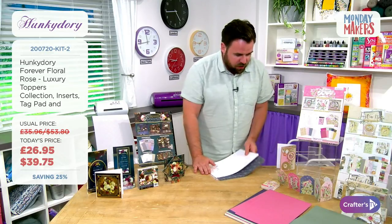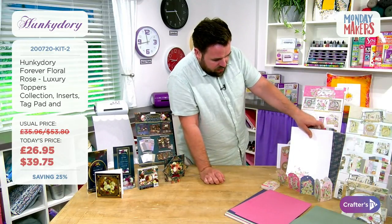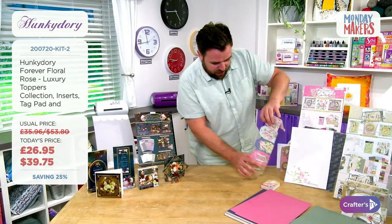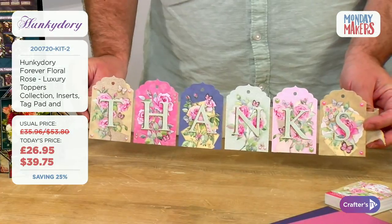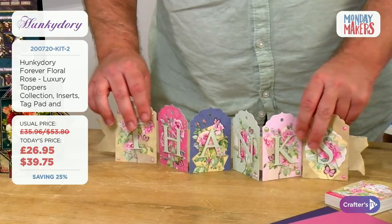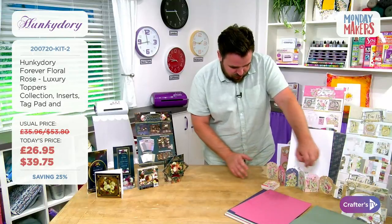That's not where it ends though, because you've got something really quite different. You know how I feel about a tag. I do love a tag. What you've got here, and this is something great that you could do with it, is them made into a thanks banner, which I think is a lovely way of doing it. But let me just pop that down there.